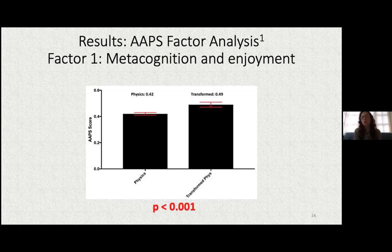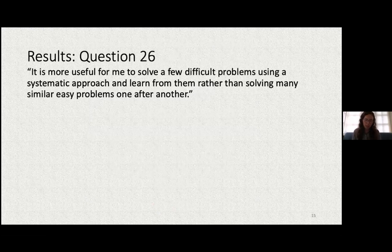In addition to this, I also looked at some other individual questions to see if I saw any other interesting patterns. My attention was drawn to question number 26. Question 26 says that it's more useful to me to solve a few difficult problems using a systematic approach and learn from them rather than solving many similar easy problems one after another. Again, this question to me is getting at their level of engagement. Are you willing to take on and engage with a more challenging problem for the sake of learning, rather than taking the easy way out and doing easier problems?